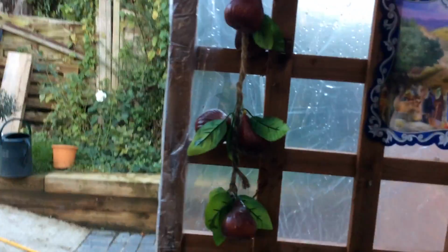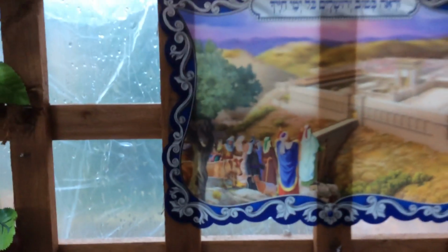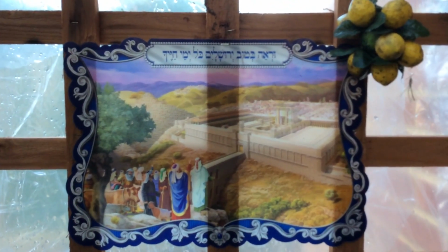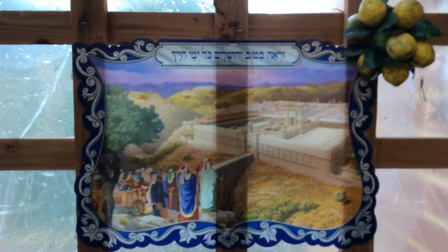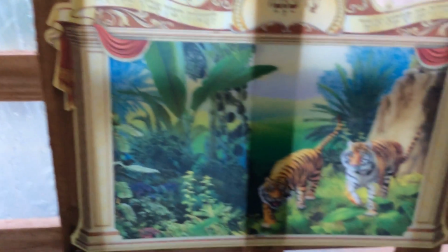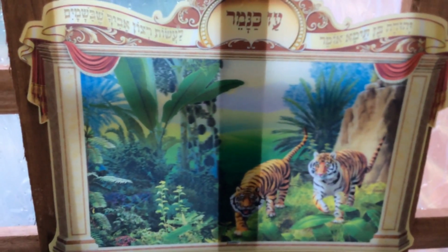Okay, and we've got more pictures over here. Look, we've got some figs. I have a real fig tree in the garden. Those lemons could use a wash. Okay, here are the pilgrims making their way to the Holy Temple for Sukkot with their sacrifices. Look, you can see the bull. And here are two beautiful tigers. Hasn't he done a wonderful job?